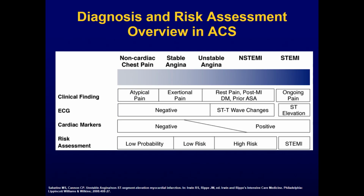Now, when we're looking at a patient who has suspected ischemic pain, we really are looking at 4 different modalities in the evaluation. First, what are the clinical findings? Is it classic pain that's ongoing? Is it atypical pain? Is it exertional pain? What does the ECG show? Is it no changes? Are there some ST and T wave changes, and in particular, are they dynamic? Or is there frank ST elevation?